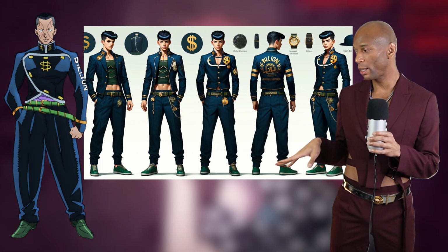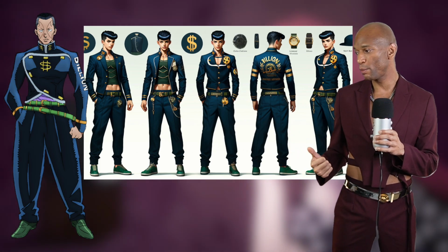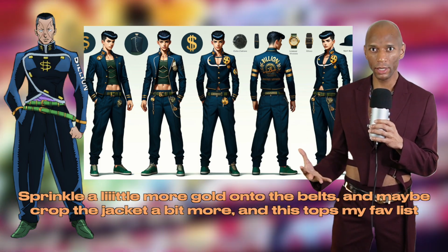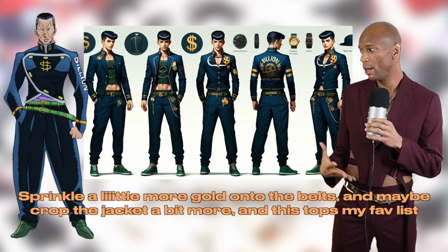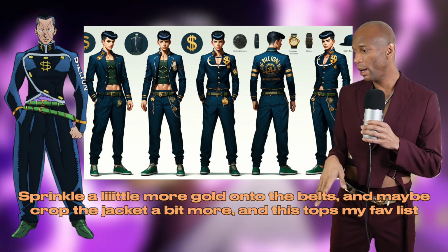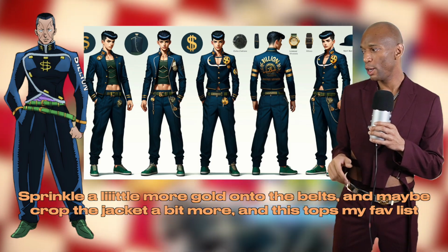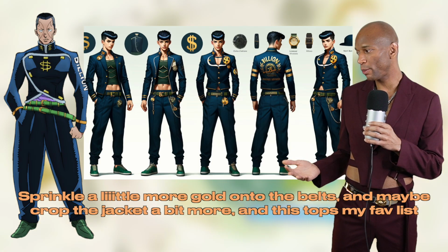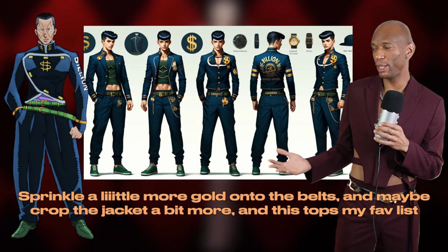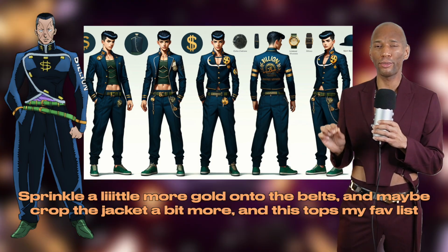Because I like the way that the belt in this look has much more gold elements hanging from it. Especially if we're talking about money, show us some gold, show us some accessories. We don't just need one little thing on the jacket and just calling it quits there. And I also like the shoes and the sneakers, but I also wouldn't have minded if the jacket was open, and I definitely think he could pull off a crop. So I think a mixture of the both would make a supreme outfit.